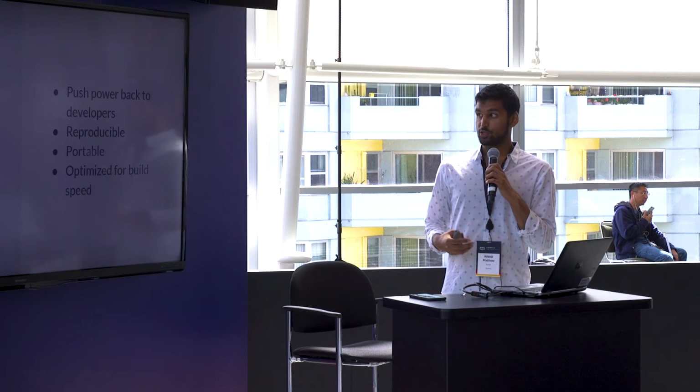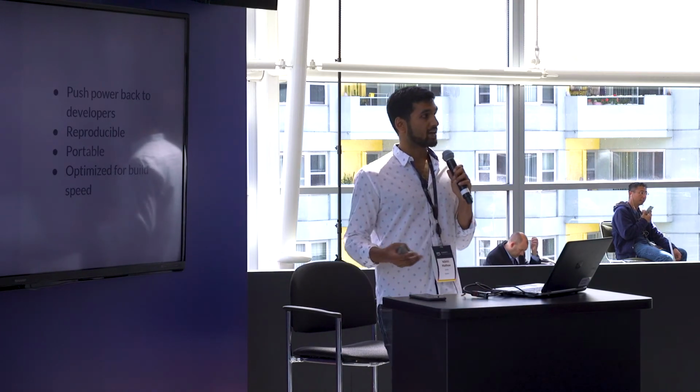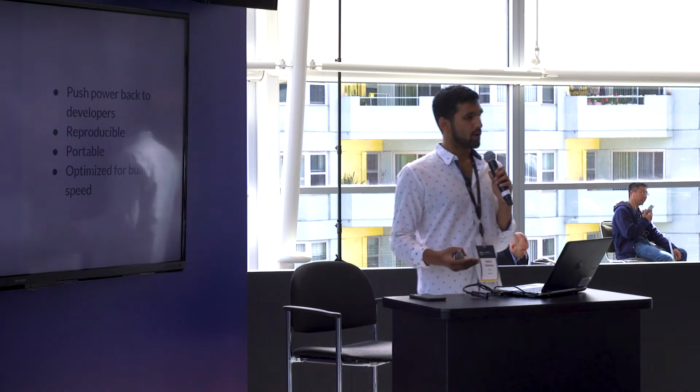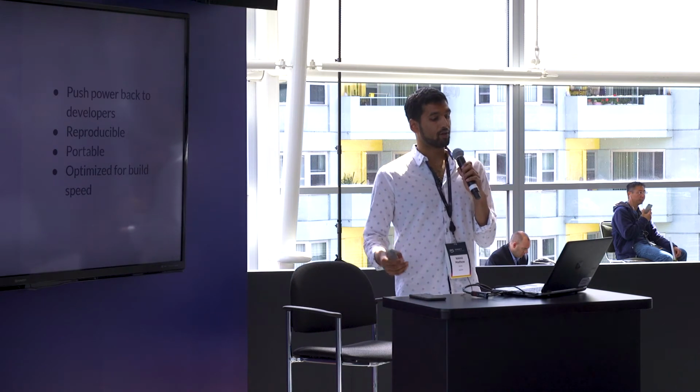Also, because we were trying to parallelize our tests across even more machines, we really wanted the artifacts to be portable. So we could build the image once and then ship it out to 30 or more machines for them to run all in parallel.